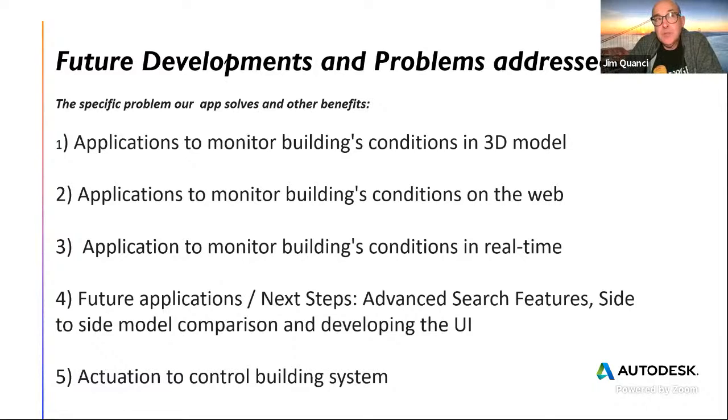Maybe something to be on the watch for. Next week during AU, there's a Forge Viewer class that includes futures. They'll be showing off the prototype of what I like to call an IoT extension, making it easy to get IoT data from instruments into a time series database and out to the viewer. We'll be making that pretty easy and straightforward to do, whether from a Microsoft Azure stack or an AWS stack.